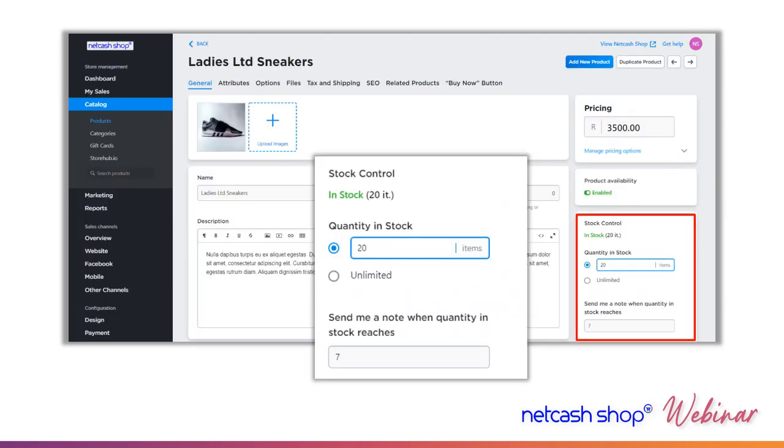So on a product level, over here you can see I've opened Ladies Limited sneakers, and on the right-hand side is stock control. I've got the option to select unlimited, or I can put the amount of stock that I have available. This can also be done with a bulk import, a CSV import, if you have multiple SKUs. I've set for this one, I've got 20 in stock. I want to receive a note when I've only got 7 units left. So when I sell 13 units, the system will automatically send me an email that says, "Hi, Stephen, you've only got 7 units of stock." Then I know I need to order.